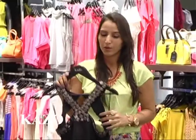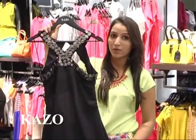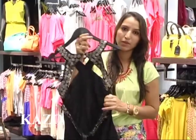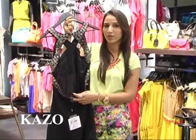Switching over for the evening look, nothing defines it better than a nice little black dress. And this dress with such beautiful details and my favorite sexy back will keep you very much ahead of all your friends in terms of fashion and style.